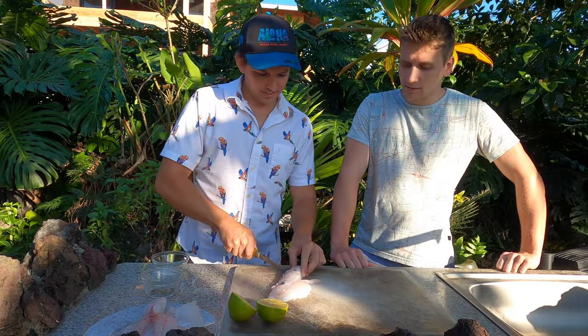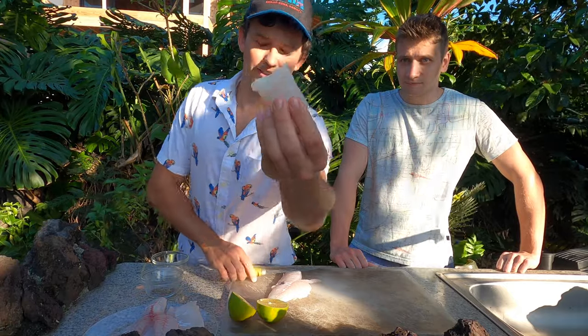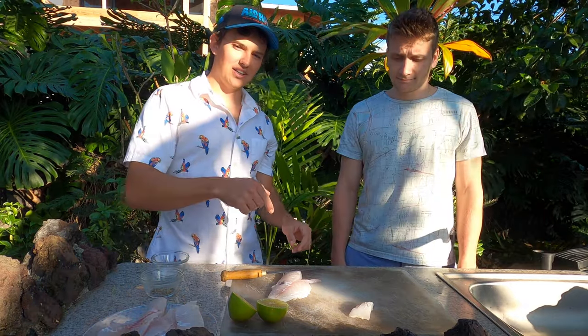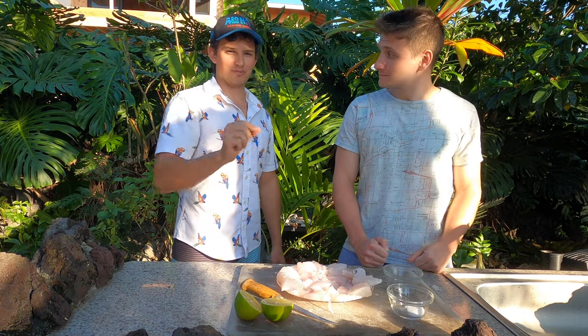Okay. So here's the first one, you guys. We're gonna cut some pieces up just like that one. About right. Yeah, do the same thing with the to'au and the moo. We're gonna go ahead and get the rest of these cut up. All right, so we got all the fish right here chunked up into those little pieces.